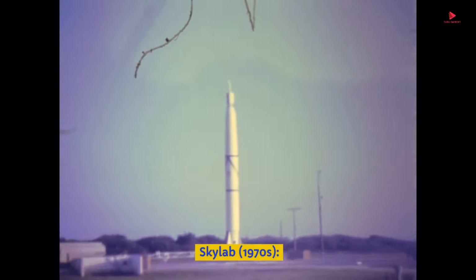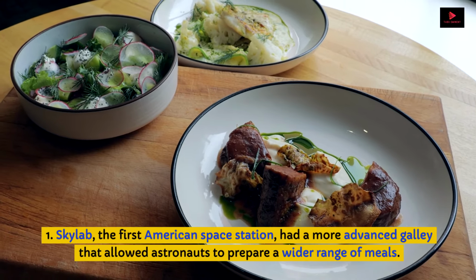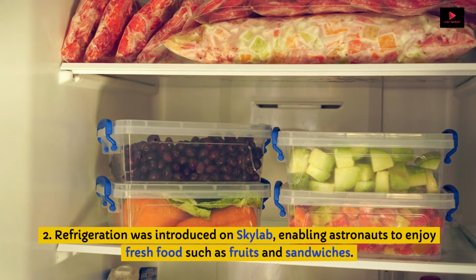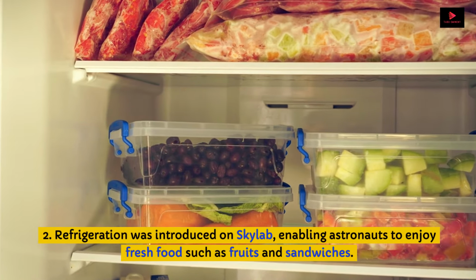Skylab, 1970s. Skylab, the first American space station, had a more advanced galley that allowed astronauts to prepare a wider range of meals. Refrigeration was introduced on Skylab, enabling astronauts to enjoy fresh food such as fruits and sandwiches.